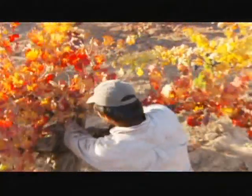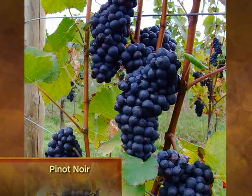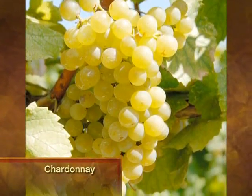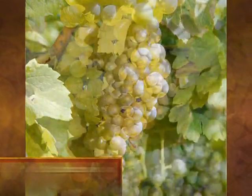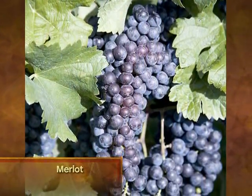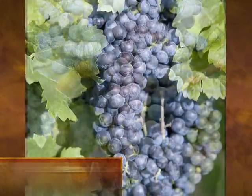In August, we harvest Sauvignon Blanc. Beginning September, Pinot Noir. Then the Chardonnay starts to be picked. The Chardonnay is a very interesting variety because it's one of the longest to be picked. Then the Merlot, and the Merlot, because it is very sensitive to the weather and temperature, can be fast or it can be slow depending on the weather. And then Cabernet Sauvignon. So that's how it unfolds during harvest.